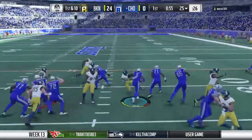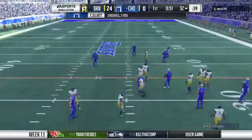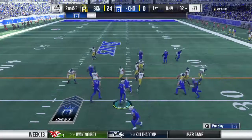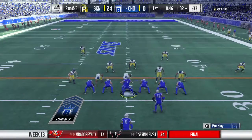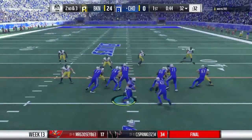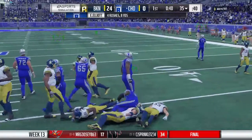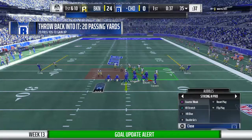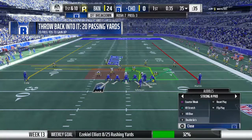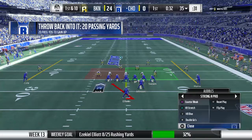They'll start the drive with Elliott. And able to break one tackle, but then quickly brought down. But a nice little gain. A solid run on first down. Gain of 7 leaves him with a 2nd and 3. On second down, Elliott. 3 yards there, good enough to keep the drive moving. Exactly what they needed right there, because they needed to use the ground game to take some pressure off, because the quarterback's been struggling a little bit.